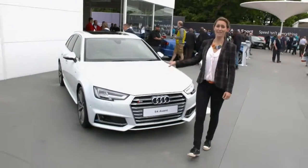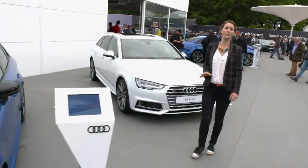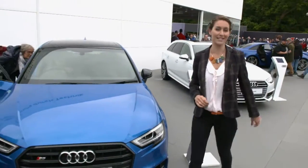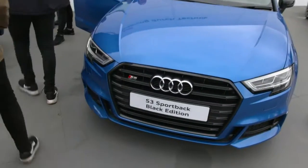Continuing the trend, Audi's A4 is available with a 1.4 petrol engine, and the A3 is available with a 1-litre 3-cylinder petrol engine. I'm here to meet Ralph Hosier, our engineering expert.